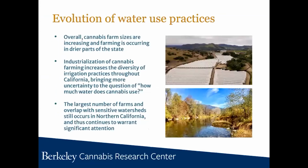What this means is there's clearly a new kind of cannabis farming in California. We're seeing larger farms in drier areas of the state, and part of this industrialization of cannabis results in an increasing diversity of irrigation practices throughout California. This brings even more uncertainty into the question of how much water cannabis uses.